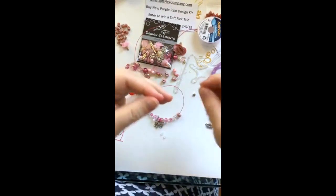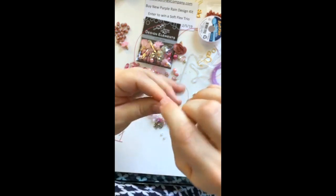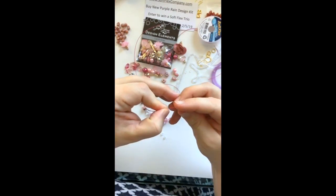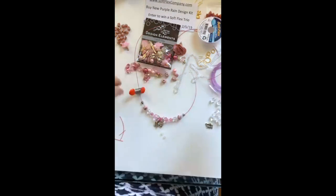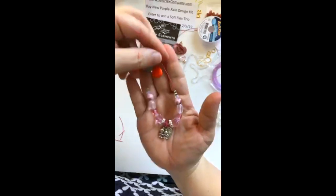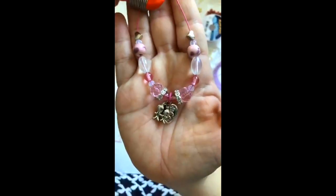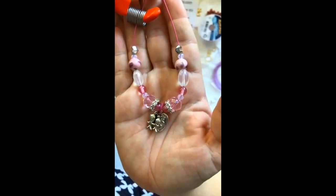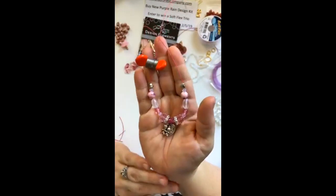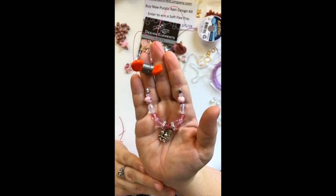But it's okay to take your time. That's half the fun of beading, is just the experience itself, not just what you make, but the experience of just enjoying creating, enjoying your time. It's my favorite hobby by far.